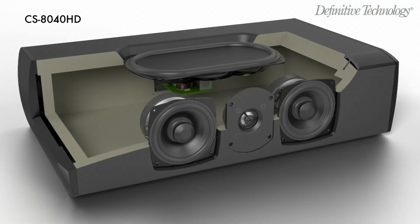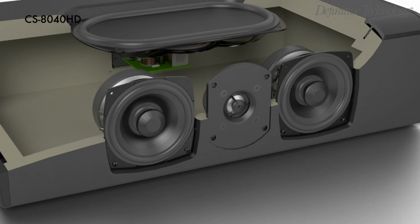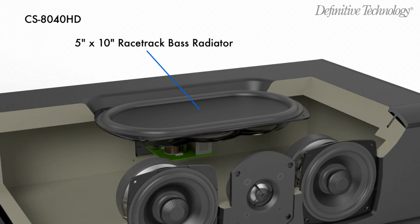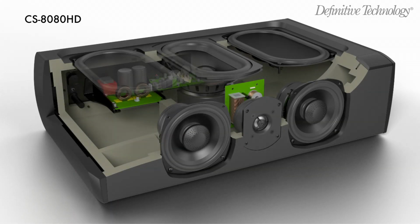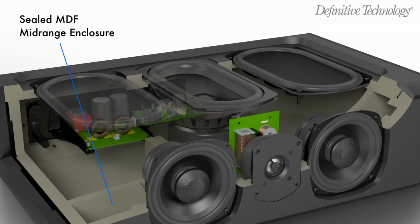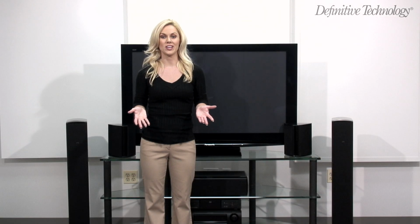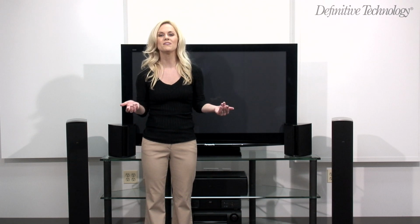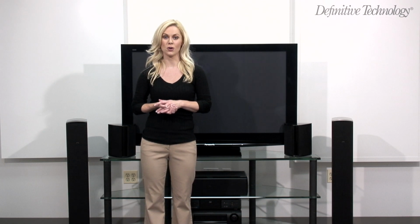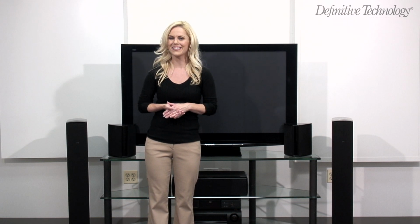The CS8040 HD's woofer system is not powered, but is also more robust and high performance than typical center speakers. Its 2 long excursion BDSS drivers are pressure coupled to a racetrack 5x10-inch bass radiator for a total bass radiating surface area 30% greater than an 8-inch woofer. Like the BP Series SuperTowers, the CS Series center speaker enclosures are rock solid and totally inert, with separate, sealed chambers for the mid-range drivers and double-wall MDF construction. The result of all this technology and attention to detail are center speakers that deliver lifelike tonal balance, superb intelligibility, and broad dispersion. Every listener in the room will hear clean, clear, and lifelike dialogue, music, and sound effects.